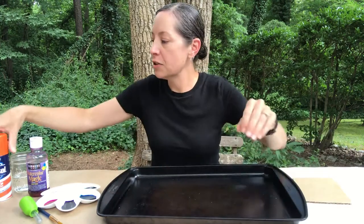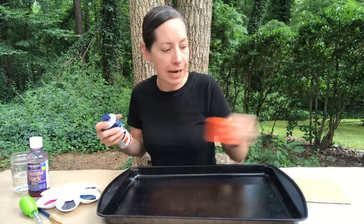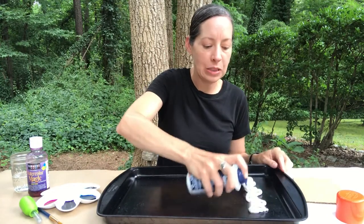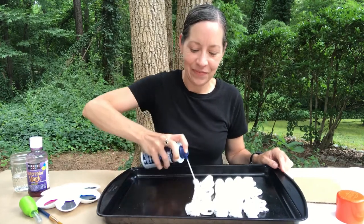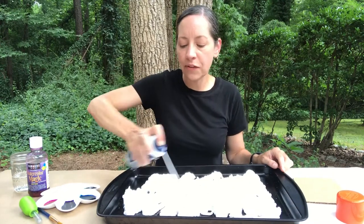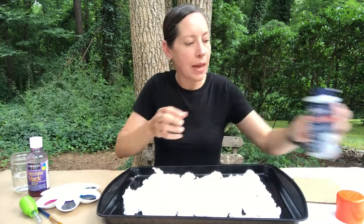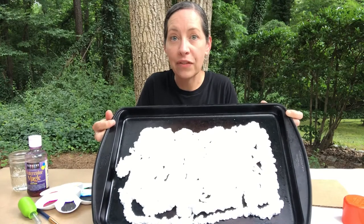So the first thing you're going to do is grab your shaving cream and you're going to spray a layer of shaving cream in your container. I'm going to make mine about an inch deep. So I'm gonna spray it on. Spraying the shaving cream is pretty fun. Make sure I get it all over. And you don't have to fill it in all the way. Once you have a good amount, like that, right now it kind of looks like a big puffy cloud, doesn't it?